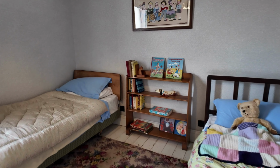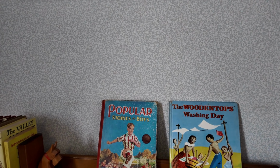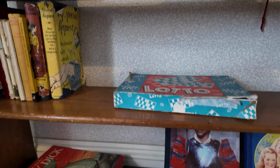I didn't because it's a museum, but I really wanted to reach out and stroke the textured wallpaper, as it was exactly the same as the wallpaper in my granddad's house when I was a child.